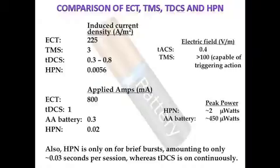So ECT causes an induced current density, or amps per meter squared, of 225. In contrast, TMS, which I mentioned is much stronger than HPN, is 3 amps per meter squared. TDCS, which is still stronger than HPN, is an order of magnitude smaller, 0.3 to 0.8, and HPN is 0.0056 amps per meter squared.